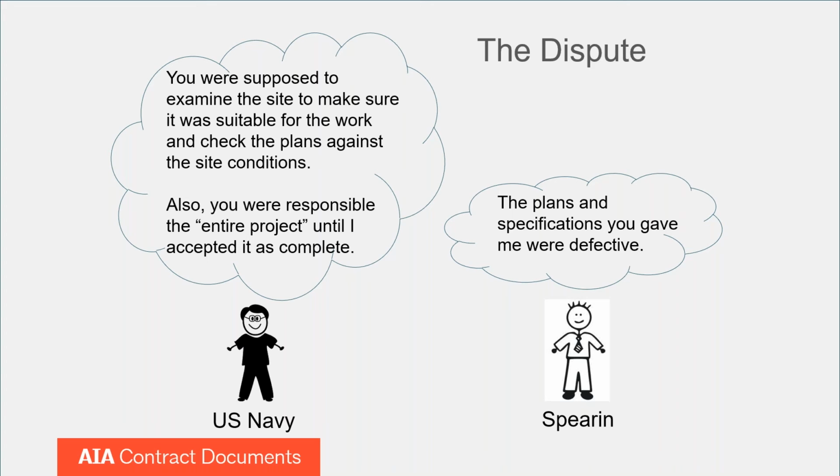I ran the inflation calculation this morning, and I've read this case a bunch of times, obviously, and I've never really figured it out. I think it was around a $2.5 million claim in today's dollars. So not huge, but big enough. So the owner, the US Navy, said, you were supposed to examine the site. You were supposed to make sure it was suitable for the work. You were going to check the plans against the site conditions, and you were responsible for the entire project until I, as the owner, accept it as complete.